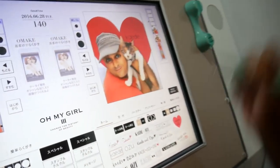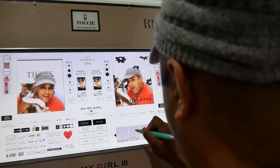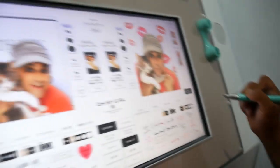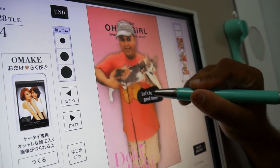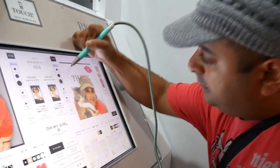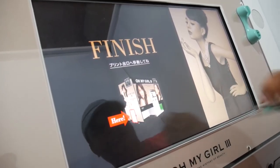Now I'm gonna go to the part where I decorate the pictures. Done, yay! And then I end. It's finished. Now we just go to this section here to go get our picture.